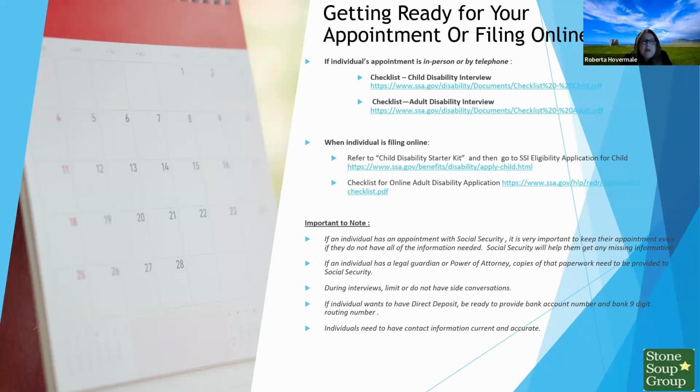It's important to note, I wanted to bring these points, if an individual has an appointment with Social Security, it's very important to keep their appointment even if you do not have all of that information needed. Social Security will help you get any of that missing information. But please, if you have an appointment with them, whether it is in person or on the phone, please keep that appointment, okay? They also realize at Social Security that it takes time to get information, but please do not sacrifice your appointment with them. Okay, it's important to keep it.